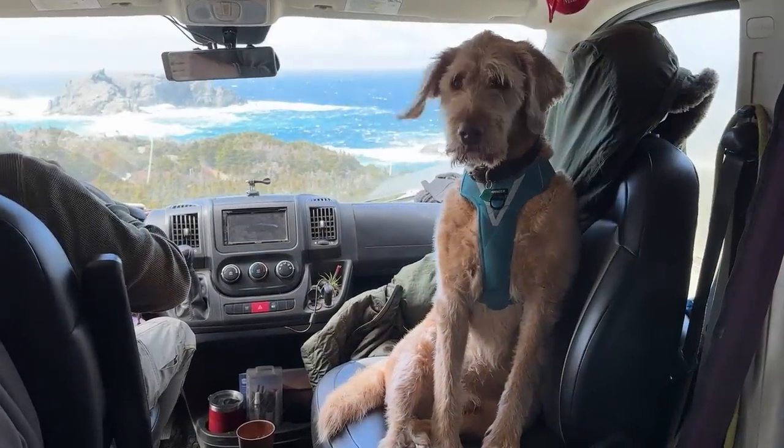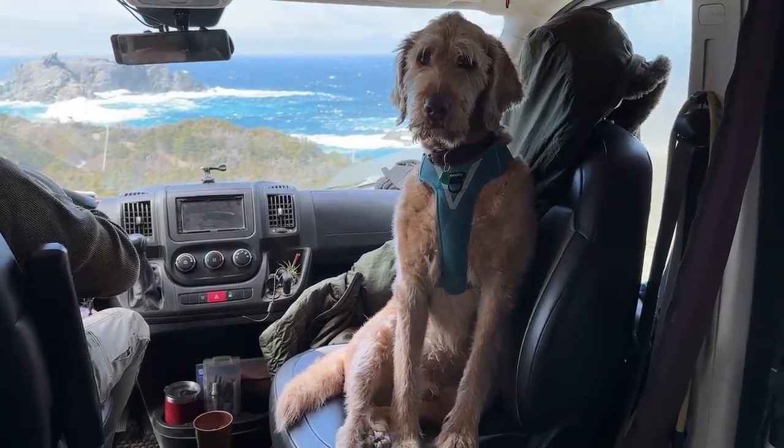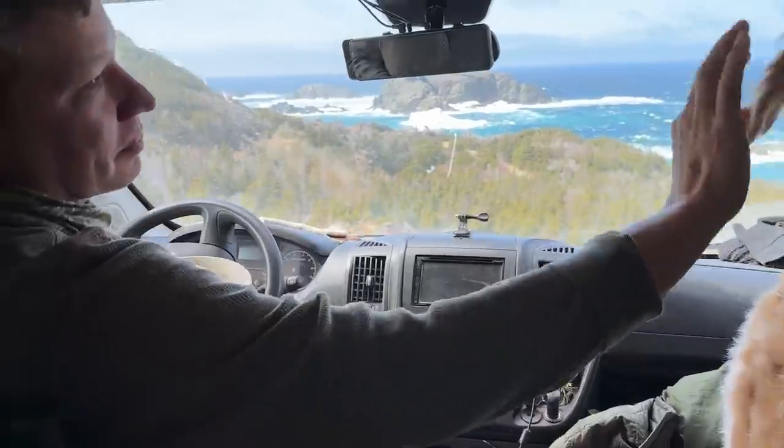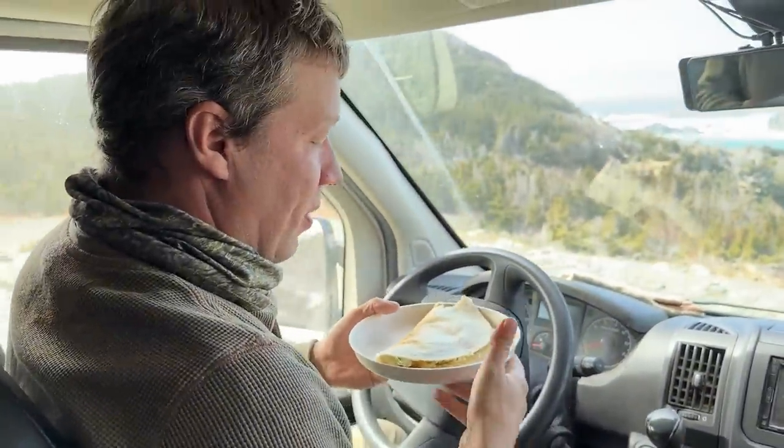I think Rudel likes a chair like that. Mm-hmm. Rudel, you look funny. What are you doing, Dad? Watching the waves, eating your lunch? Yep, it's better than watching a movie.